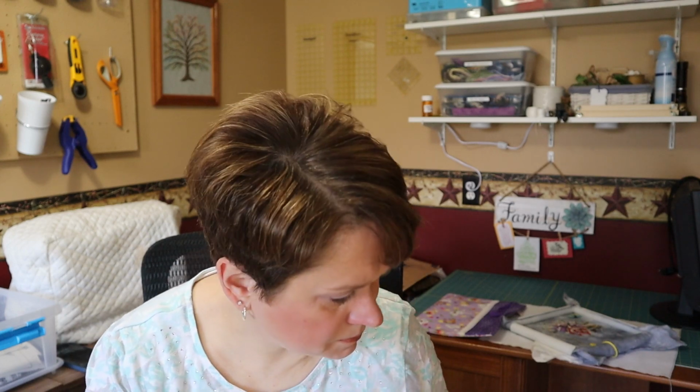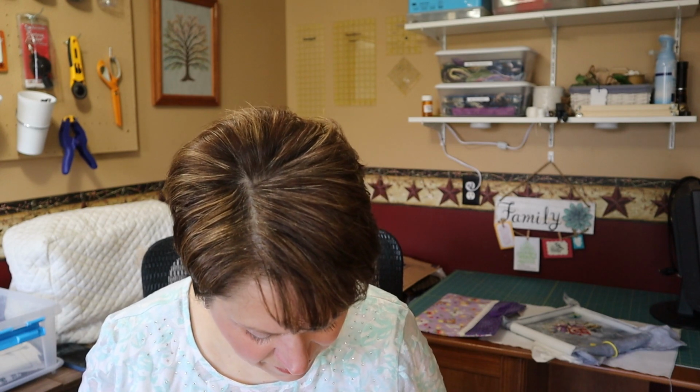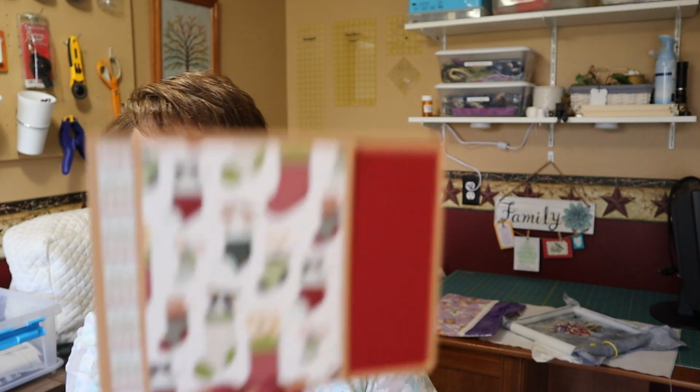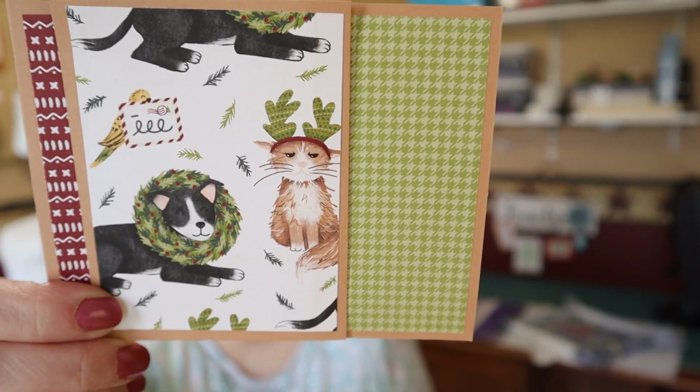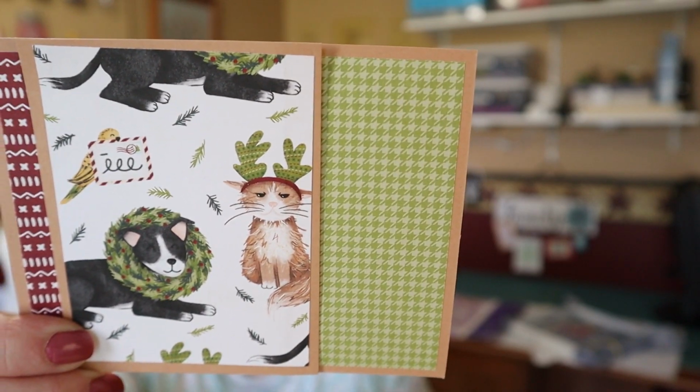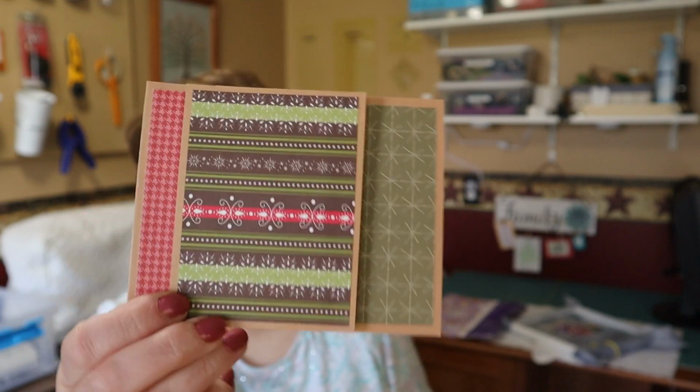I had this fun paper with pets on it, so I made 2 of those and 1 of these. These are going to go to my nieces and my son and daughter-in-law because they both have animals, so I just made theirs a little different because I wanted to use that paper, and then I made some with this paper combination.